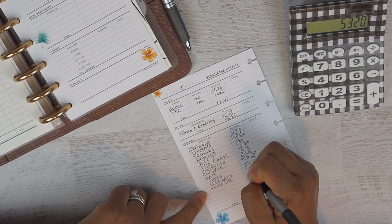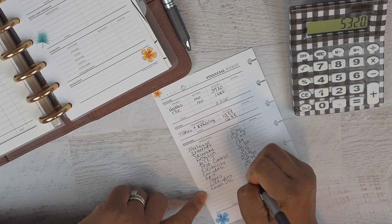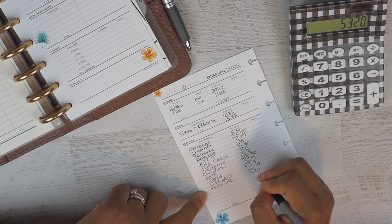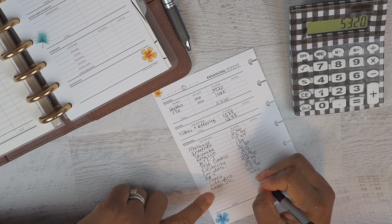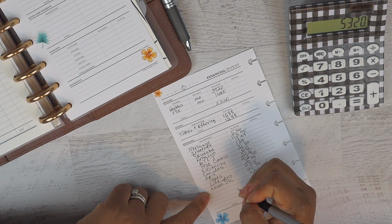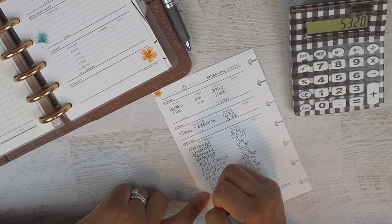Summer has been crazy. Lawn service, I'm adding $200 because this generally is only $100. We do get the lawn treatment twice a year, and I'm thinking the lawn treatment should be this month, or it's going to be an extra cut. So we'll see how that rolls out. I'm just adding that extra $100 for the month.